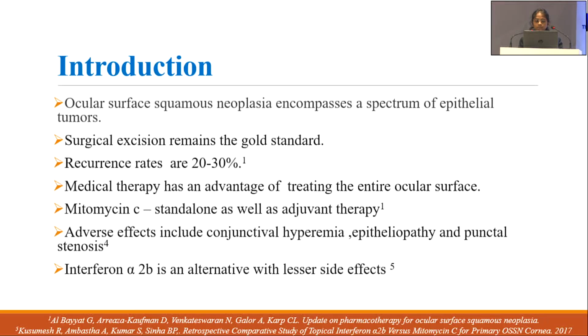Introduction. Ocular surface squamous neoplasia encompasses a spectrum of epithelial tumors. Surgical excision followed by histopathological examination remains the gold standard for ages. Recently, medical therapy has the advantage of treating the entire ocular surface and decreasing the recurrence rate. The options we have include mitomycin C, 5-fluorouracil and interferon alpha 2b. Mitomycin C can be used either as a standalone as well as an adjuvant therapy. Adverse effects include conjunctival hyperemia, epitheliopathy, and punctal stenosis.